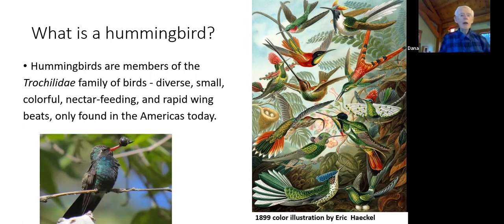Now, as you can see by what's up here on the screen, I will take what's on the screen, but I will also augment it by some other little notes I'm going to throw in. Hummingbirds are a member of a family of birds. They're diverse, small, colorful, nectar feeding, that's important, and rapid wing beats. That's an interesting thing to talk about, only found in the Americas today.